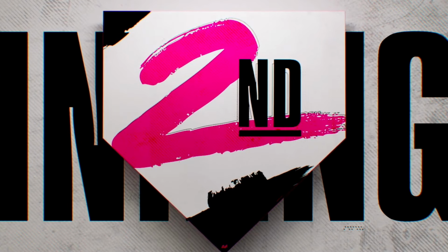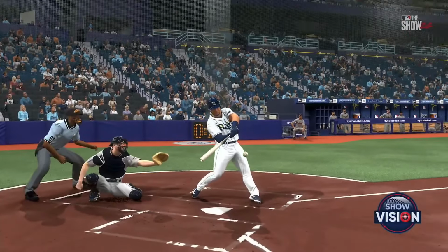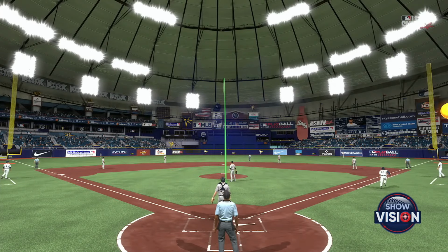And next is the designated hitter, Harold Ramirez. He launched a solo shot back in the second inning of this one. Yeah, that was big for these guys early on. Definitely helped them get off on the right foot.